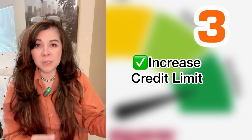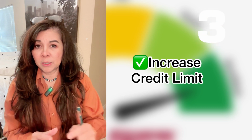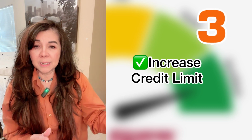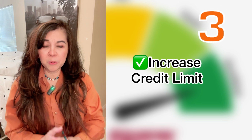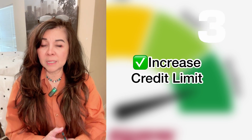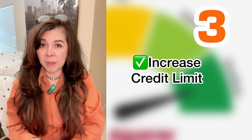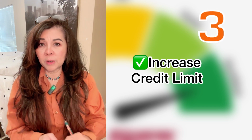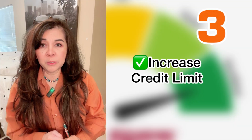Because once you increase your credit limit, then the ratio of your utilization decreases because now you have a higher limit and lower usage. And of course, this is also something that you can request from your other credit cards from other lending institutions. And you would know that process better and get familiar with how you can request these credit limit increases, and that would help lower your utilization.